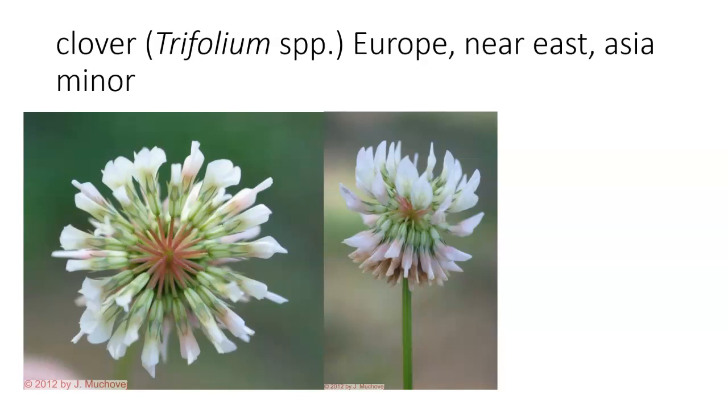Seed pods are small and hold single seeds. The seeds are very small. They are rich in nitrogen. They make very interesting animal feed. They tend to grow in cold weather. They don't like hot weather. In northern Florida, you can find these growing out around during winter time.